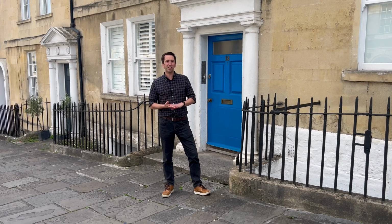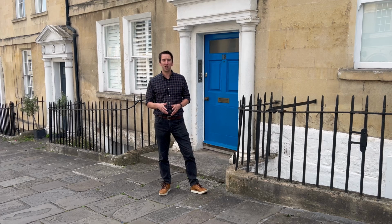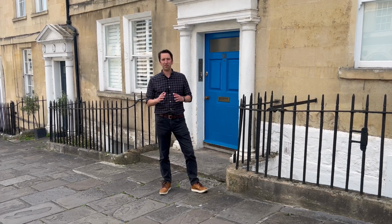This property has come to the market at £260,000. It would make a wonderful base in the city for a first-time buyer or even a property investor. If you're interested in having a look, please do get in contact with our team.